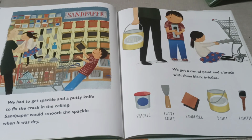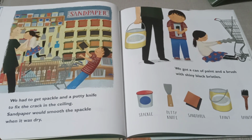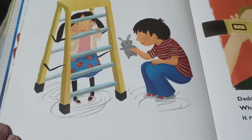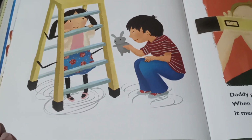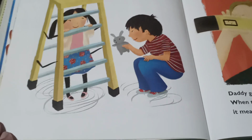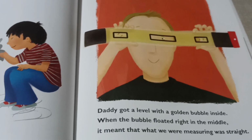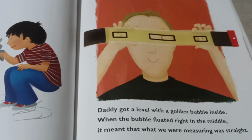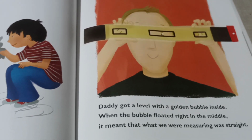We got a can of paint and a brush with shiny black bristles. The crack was too high for Daddy to reach, so he needed a step ladder. We chose the bright yellow one. Daddy got a level with a golden bubble inside. When the bubble floated right in the middle, it meant that what we were measuring was straight.